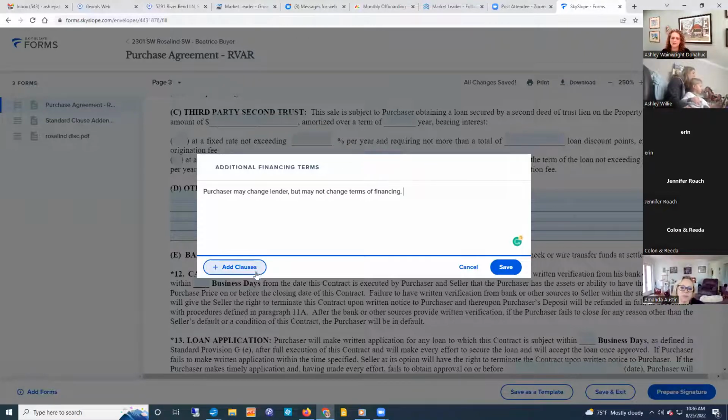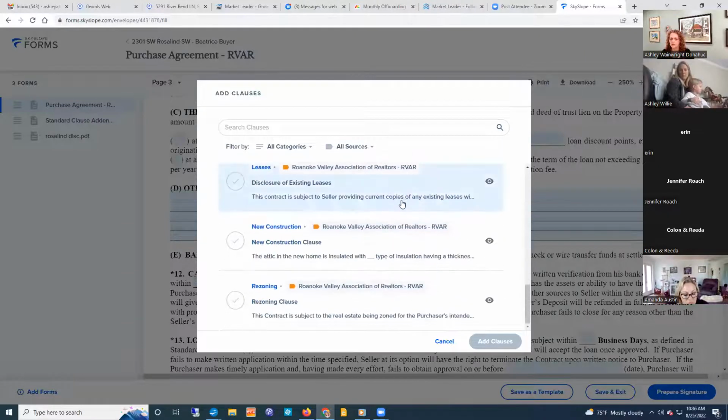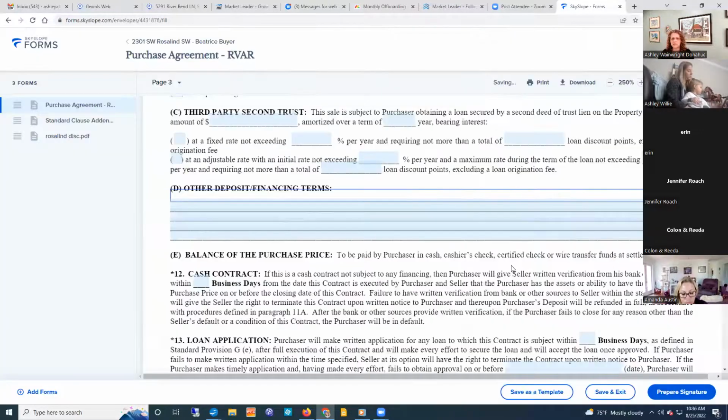There is a button here for add clauses, and that is the way you're going to access clauses and insert those into those additional terms sections. Now, I'm working on getting my broker clauses in here. So certainly, hopefully soon, when you hit this drop-down menu for all sources, Wainwright clauses or broker clauses will be one of the options here. And then you'll be able to insert that closing cost clause in there easily. But in this case, let's just make up some language there. So I'm putting that in there. So you see it inserted it.